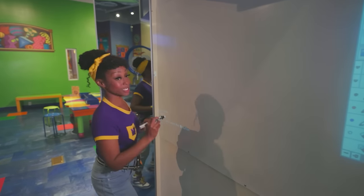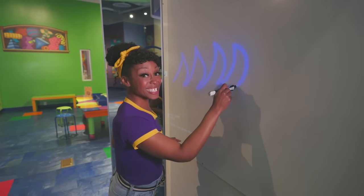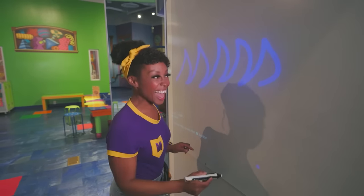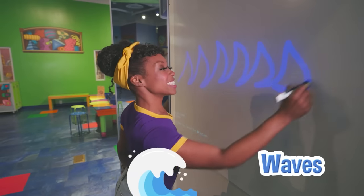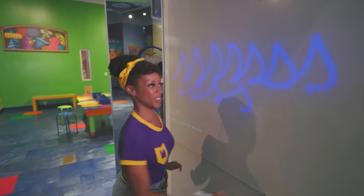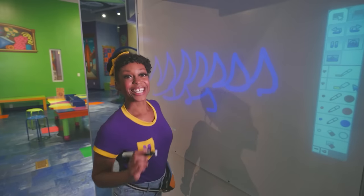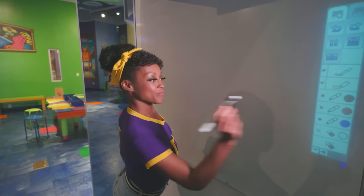Let's see if you can guess what this is. Can you guess? Yeah, they're waves. Just like down in Waterworld. Okay, what else did we draw? Hey, I know. Let's draw some shapes.